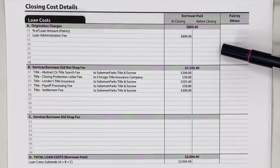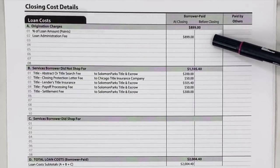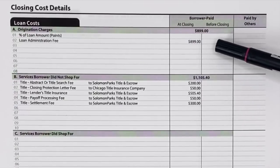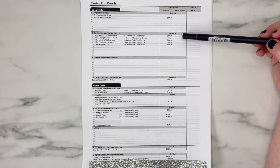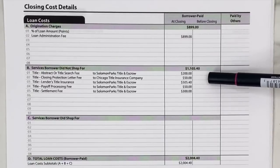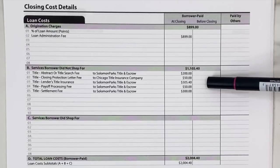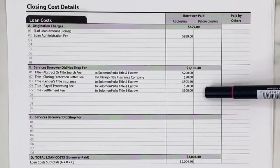It was a really low interest rate because of the time that we refinanced. The loan administration fee from the bank where they originated our loan was $899, so $900 just to get this done. And then services that we paid for in our closing costs: a title search fee, $200, closing protection letter fee, $50, lender's title insurance, $505.40, payoff processing fee, $50, and then settlement fee, $300.